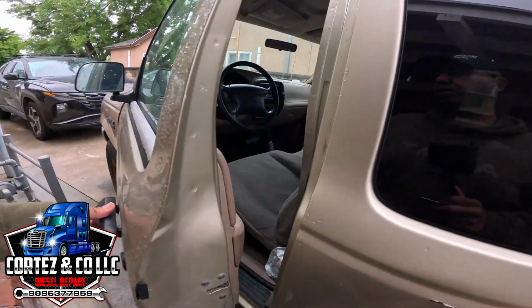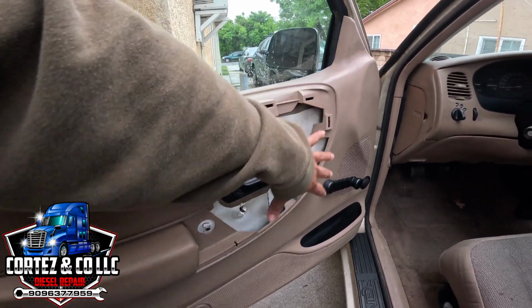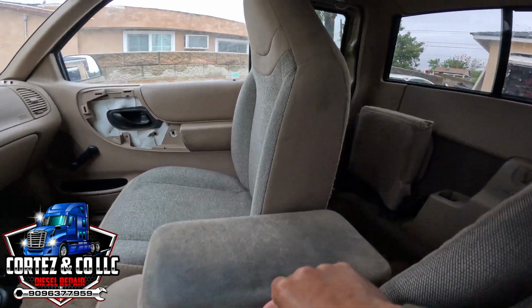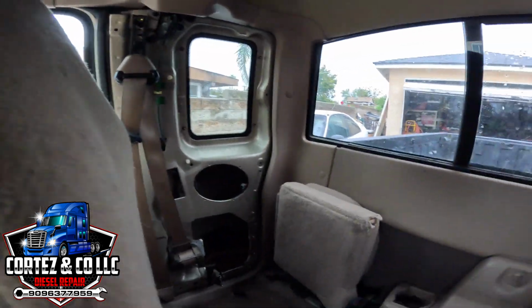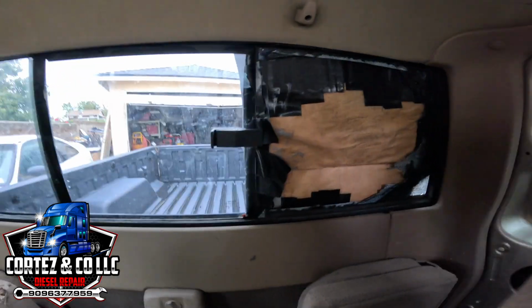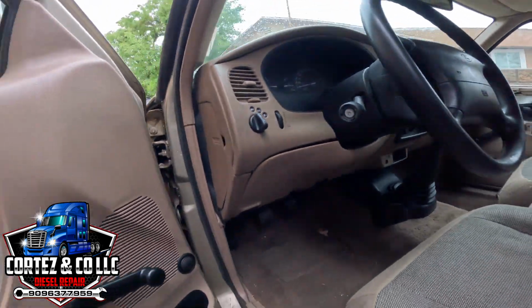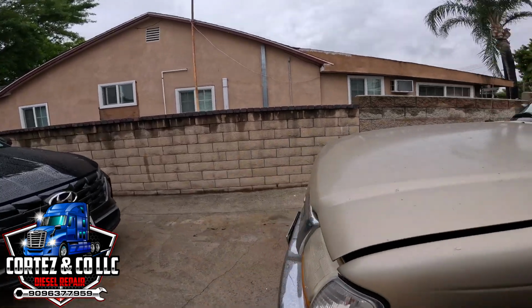And let me show you guys the interior. It is a little rough. So we are missing this panel right here, or this door. I think it's a handle on that side as well. We are missing it. The center console doesn't stay down, so we'll have to fix that. The panels on both doors are missing, so she's dirty, really dirty. And also, like I said, it has the bad window, or they broke it. So all in all, she needs some work. But as I'm telling you guys, we are going to use it for work.